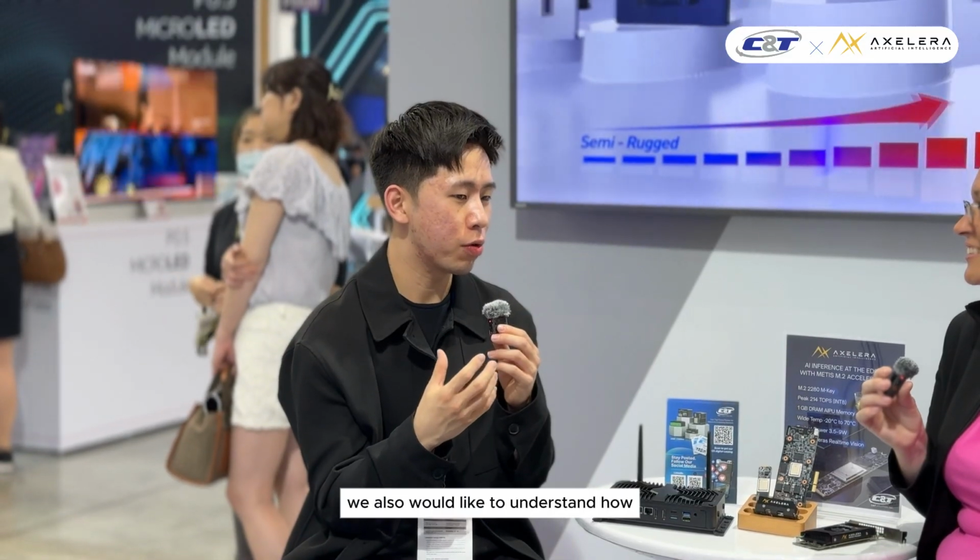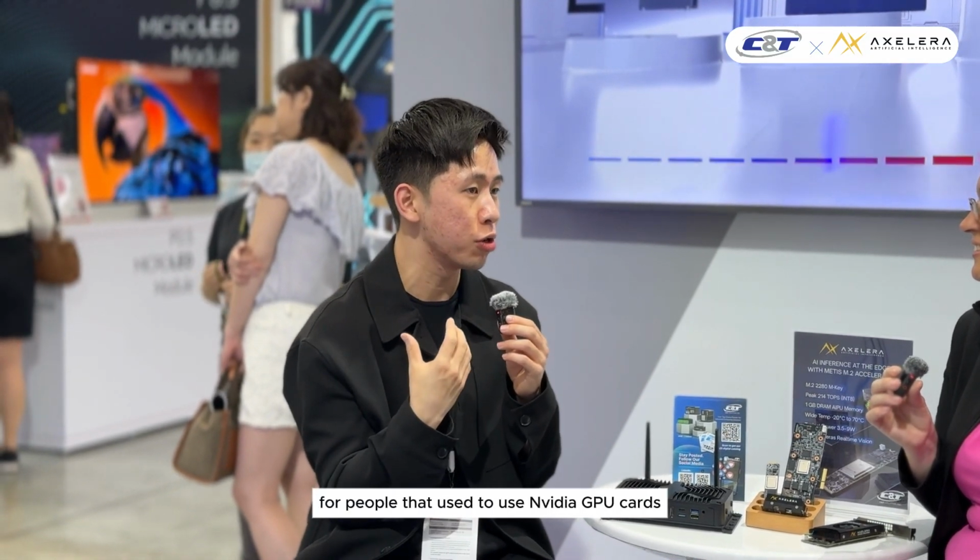Exactly. And we're running this in our fanless PC, right? One thing we'd like to understand is, for people who used to use NVIDIA GPU cards and want to migrate to the Axelera card, how do you help engineers migrate easily to your platform? I think that's a question for everybody, because NVIDIA is a household name. There's a couple of ways we look at it.